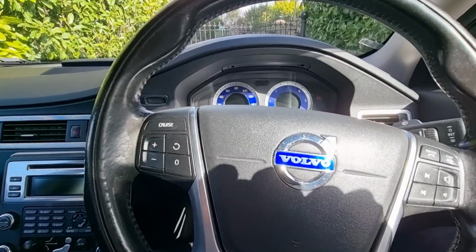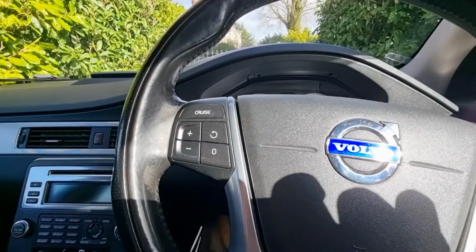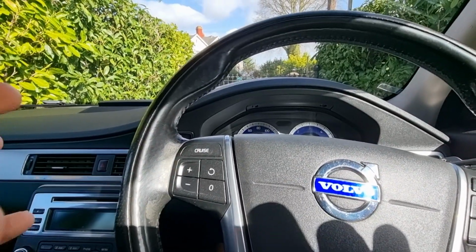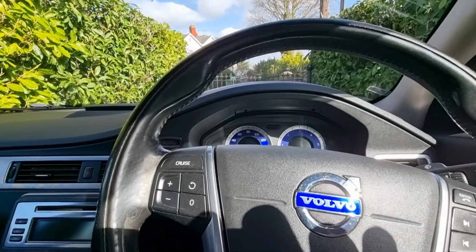Consider your speed, because a lot of the time you're having to brake anyway from 60. Whereas at 56, you can maintain a decent speed. And that's also what lorries are limited to on A roads as well. So bear that in mind.